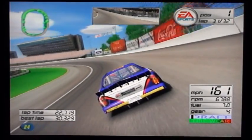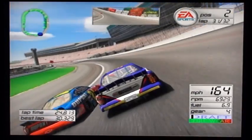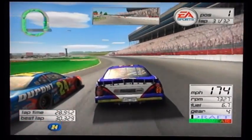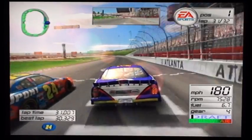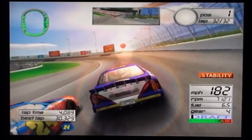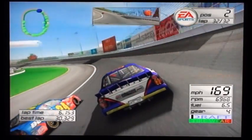After my terrible 41st place finish, could I get redemption today here at Atlanta and win this race? Side by side on the white flag. White flag's out. Final lap here at Atlanta. Oh, man. I'm going to push it. I need to give it all I got.